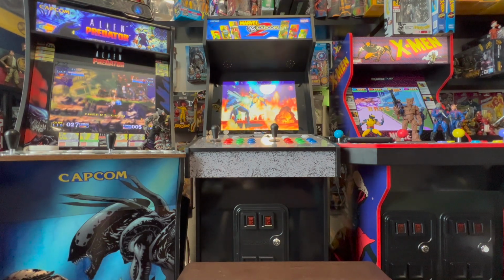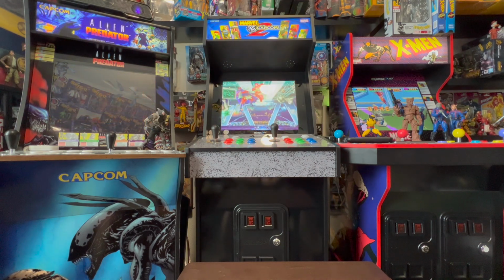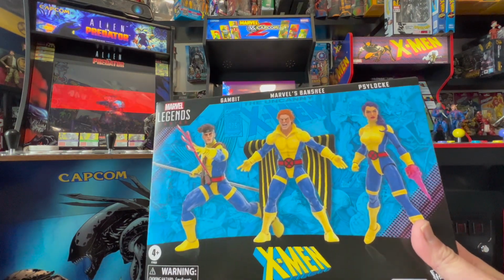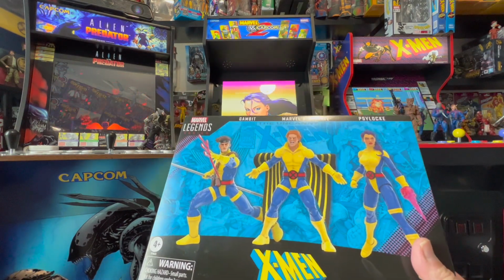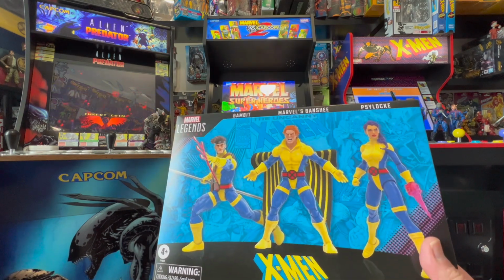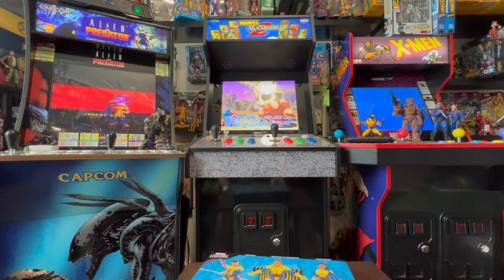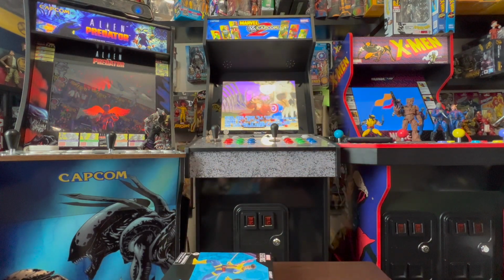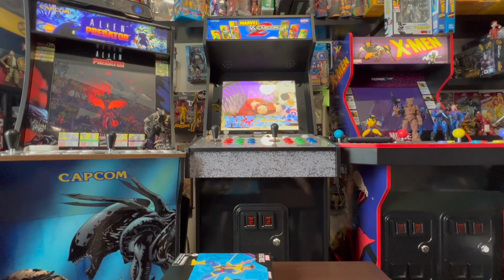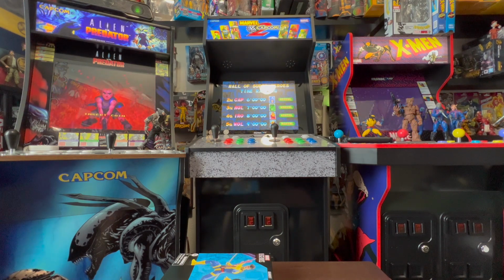So the first thing I picked up, I got from Hasbro. A couple things I got from Hasbro. Actually, no, this one came from Big Bad Toy Store. Just picked this up. I picked up the other one too. I don't know if I'm going to open this or not. I picked it up because it's their Jim Lee costume, and Jim Lee is one of my favorite artists. So I definitely wanted to have that version of the X-Men. So we picked that up from Big Bad Toy Store. That's where we got that. Regular price, had pre-ordered it.